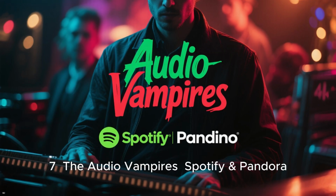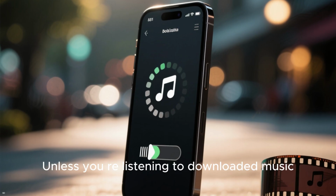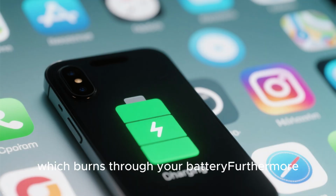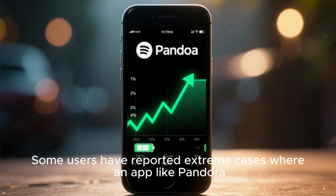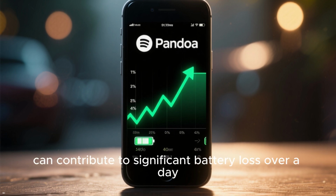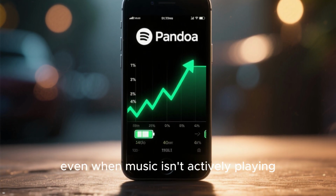7. The audio vampires. Next up are audio streaming apps like Spotify and Pandora. Unless you're listening to downloaded music, these apps are constantly pulling data from the internet, which burns through your battery. Some users have reported extreme cases where an app like Pandora, if left running, can contribute to significant battery loss over a day, even when music isn't actively playing.